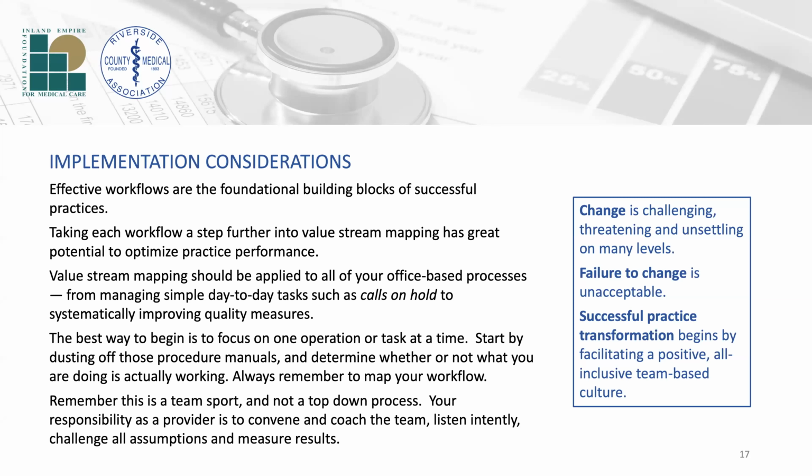It's one step at a time. Change is never easy. People just don't like to change at all. None of us do. But we can't keep doing the same thing and expect different results, because that won't work. And we know that blaming other folks in the practice, that doesn't work either. And blaming patients and their families, that doesn't work. So we really need to do something different. And that's what we're trying to teach today.